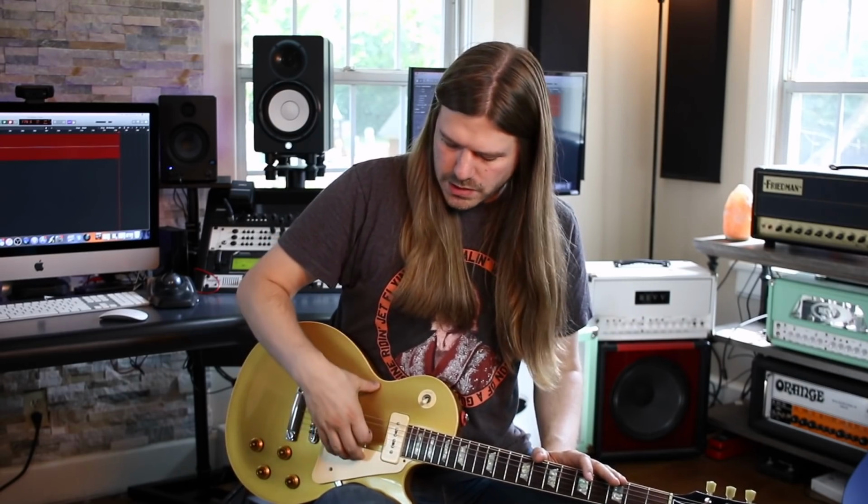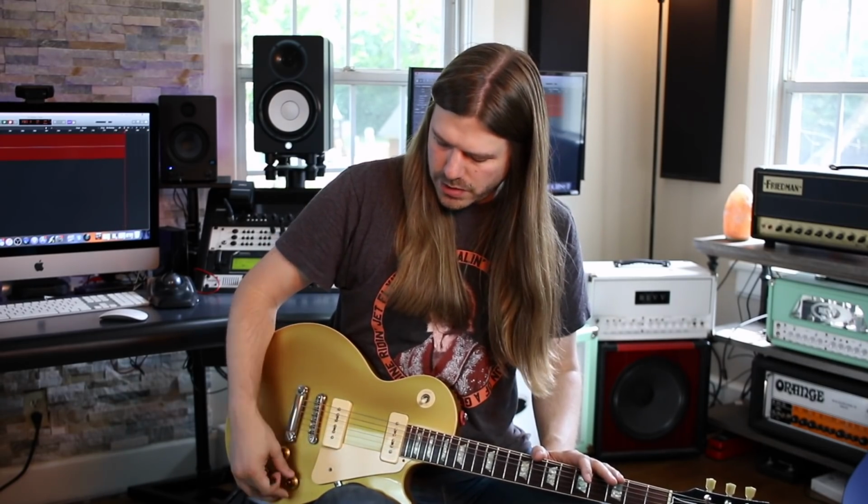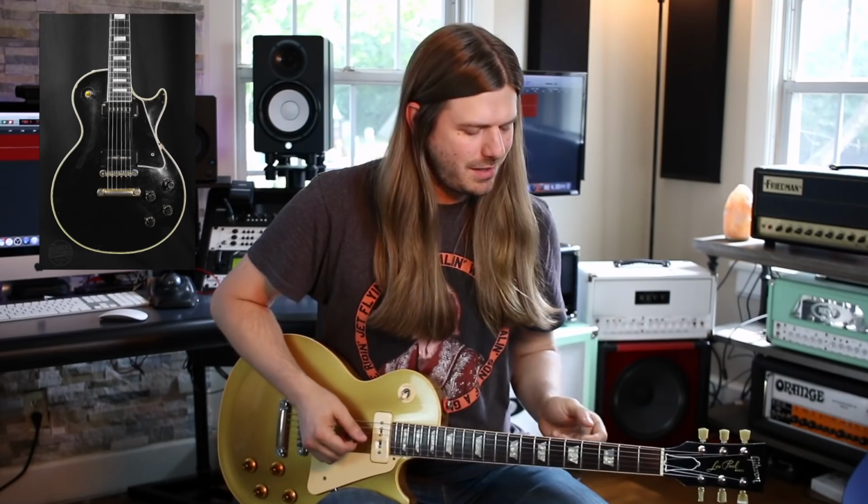So he came out with this one. Now, the Custom came out, the Les Paul Custom, and it was in black. And I believe Les had said it makes his hand stand out when he's on stage playing. So I thought that's such a guitar player thing. Like, make sure my hands are seen. So that was where that one kind of came in.